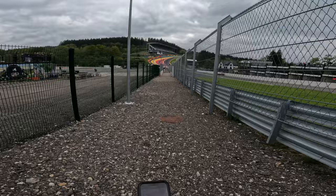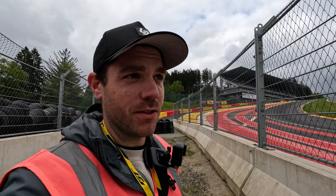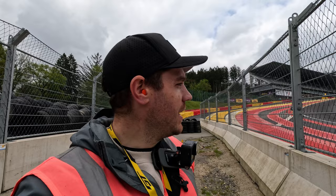So we're under a red flag right now. It looks like something happened just up the hill here at Eau Rouge and Radillon. Can't see, and there's no actual TV cameras here for the test, so there's no replays or anything. No one knows what happened unless it got caught on somebody's onboard. So just wait around now. It's very quiet. All the engines are turned off. Cars return to the pit lane. So now we just wait and see how long this is going to take.